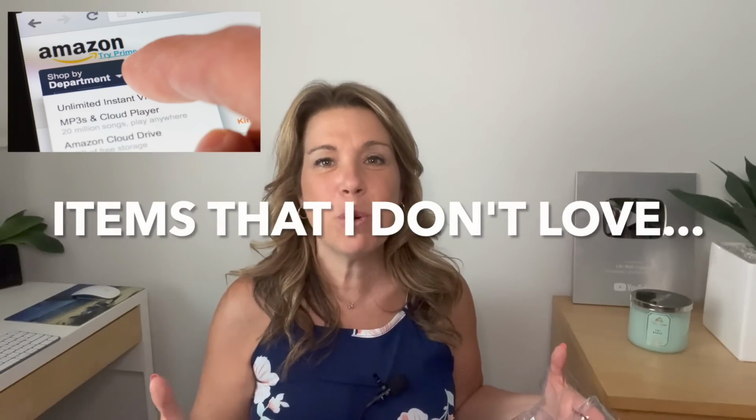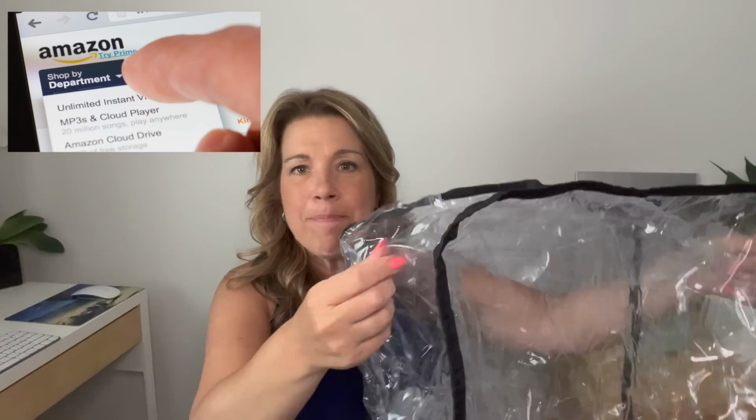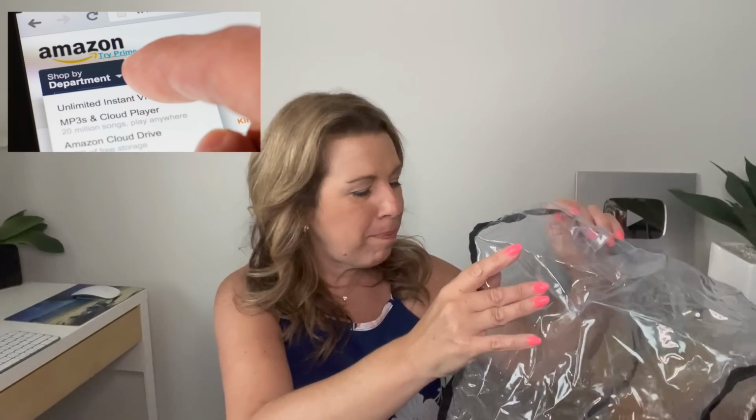Now, I thought it would be fun to share with you some of the items that I sometimes purchase on Amazon that just didn't quite work out for me. So there are actually two things. So one of them is the luggage sleeve. Now, this does work, by the way, but I have to be honest, I purchased it, I used it once, but I cannot see myself using this all the time, because after you get your luggage out, it's like another thing that you kind of have to pack.